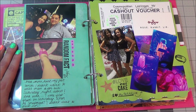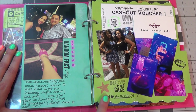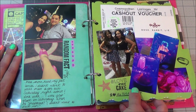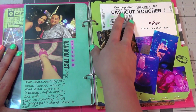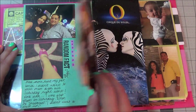So Friday night was the first night, and my friends took me out to eat at Rose Rabbit Lie. It's in the Cosmopolitan Hotel. There was live entertainment, like jazz themed. This was like my cake that we ordered to sing happy birthday, and I did a little gambling, and that was my cash out voucher. I covered it up, but needless to say, I lost my money, and that's a voucher for like 10 cents, and I just didn't want to go get 10 cents from the cashier. So I just kept the voucher.